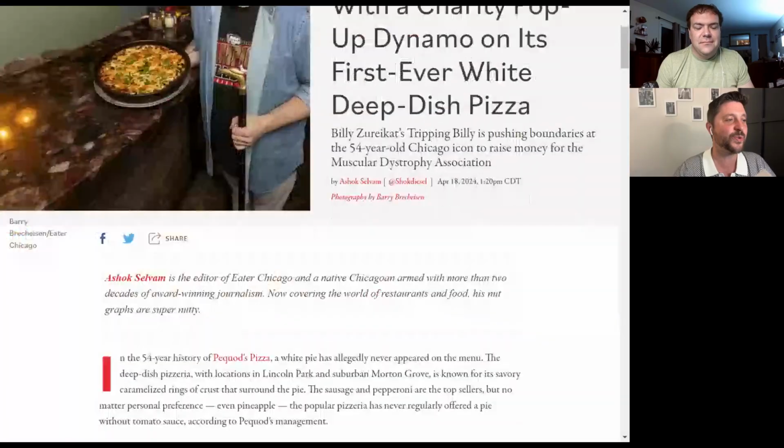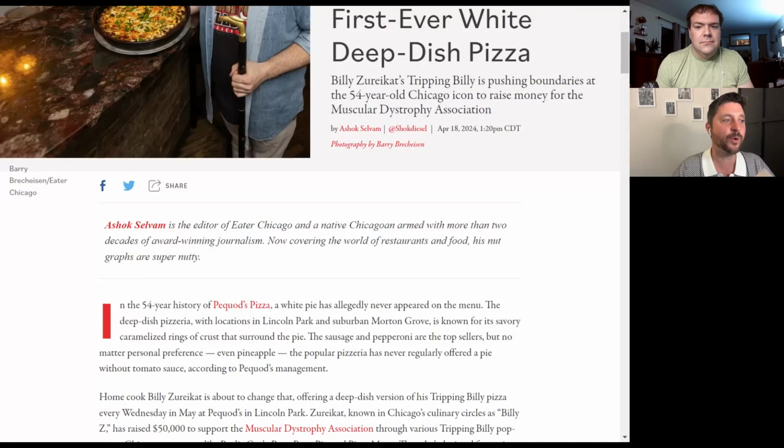Let's keep traveling around a little bit. So next one up out of Eater Chicago, and this is Pequod's partners with a charity pop-up dynamo on its first ever white deep dish. So I think you might be familiar with Pequod's just in general. Is this true? I'll quote here, in the 54-year history of Pequod's Pizza, a white pie has allegedly never appeared on the menu?